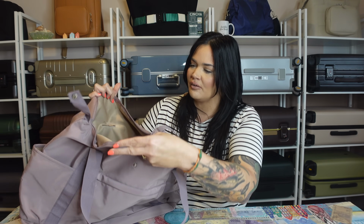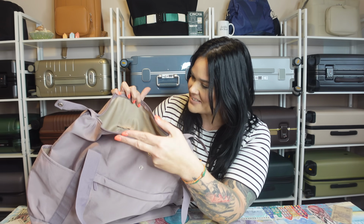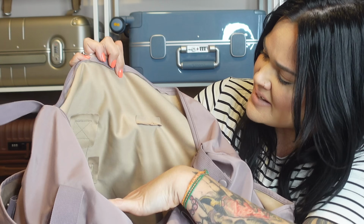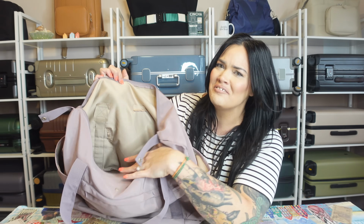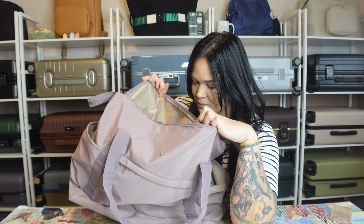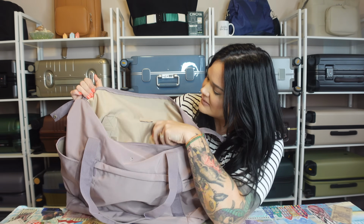Now, checking out the inside. Oh, it's not good, you guys. This bag has absolutely nothing on the inside. All that you see is the stitching from the front of the bag. There's no interior pockets, no slip pockets, no zippered pockets, and all you see is the stitching.